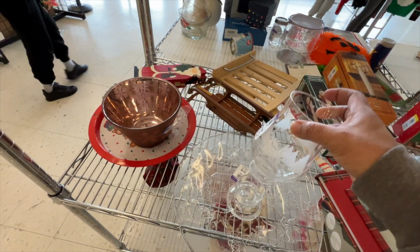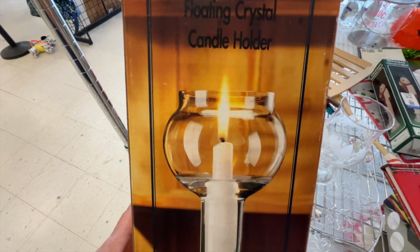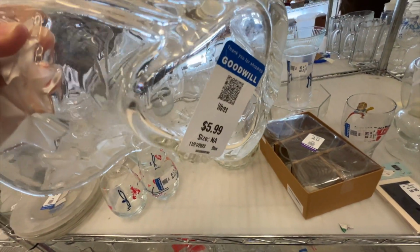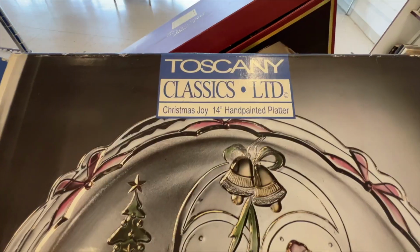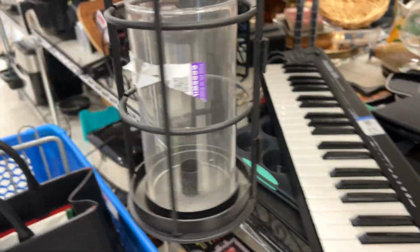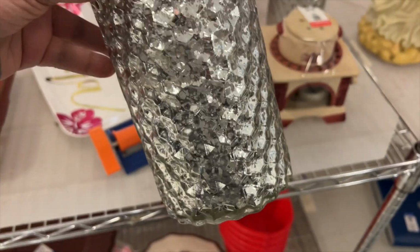I'm looking for things that I can use with this year's Christmas decor. Some things I will make over, some things I will leave as is, and probably use them all year round. Thrifting your home decor and clothes not only keeps things out of our landfills and saves you money, thrifting home decor can make your home look very unique and elevated at the same time.